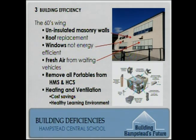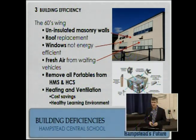Building efficiency is something that really affects your bottom line in terms of operating budget. There are a couple areas that we looked at in the building. The most efficient is in the 60s wing. This would be the kindergarten and fourth grade classrooms. And again, this is just an example of one area within the building that we have masonry walls that have not been insulated. And so, I did the calculations, and that masonry wall gives us an R2.